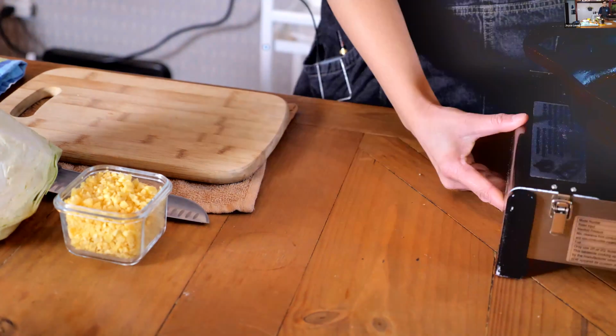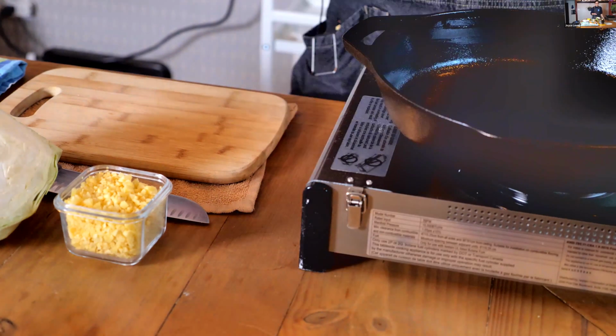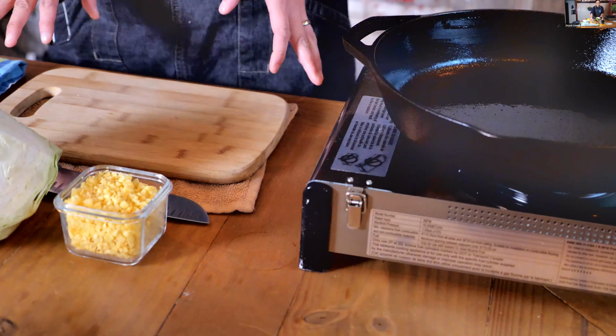If you are a vegetarian and not eating any meat, but you have like tofu or tempeh, you can also cut that into it as well. But I'll just show you a really, really simple way of making spring rolls.